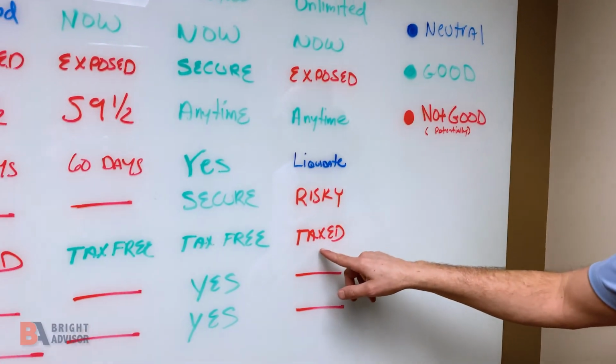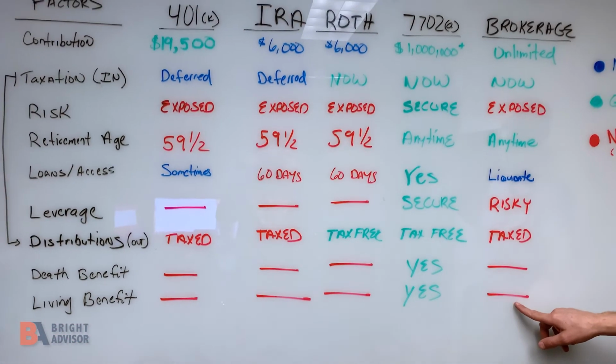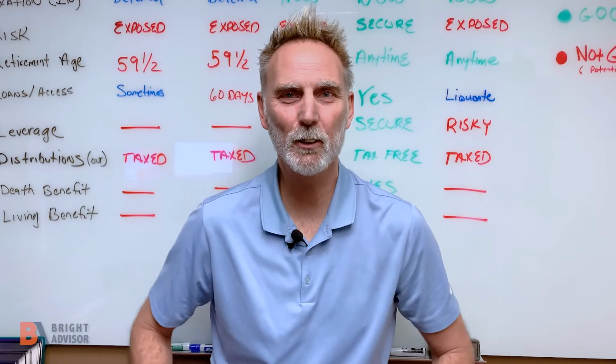What I mean by leverage is if you put $10,000 into a brokerage account and you open up what's known as margin, you can get an additional $5,000 or so put into your account, giving you a total purchasing power of $15,000. If the market drops, that could wipe out your account, so be careful using margin. These are taxed every single year on your gains, and there's no death benefit and there's no living benefit.